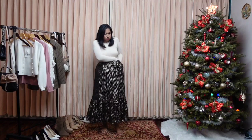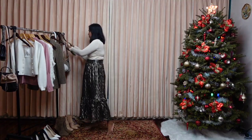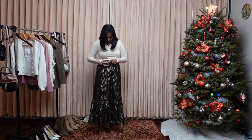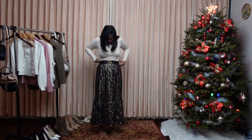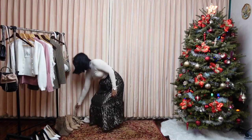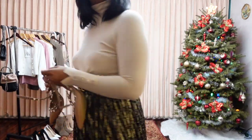So for this look, I have the metallic thread skirt with the high collar knit sweater turtleneck. And I think I do love the combination of these two. And I'm choosing to wear these Valentino stud heels to get that dressy look.